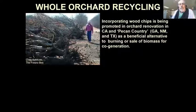I'll just mention the main one, which is whole orchard recycling. This is a new technique, actually. So when it comes time in these places where they grow orchards, so we're talking primarily places like the Central Valley of California and pecan country of Georgia, New Mexico, and Texas. When it comes time to renovate an orchard, traditionally what they would do is doze out all of the old trees, put them in big piles, and then burn them.